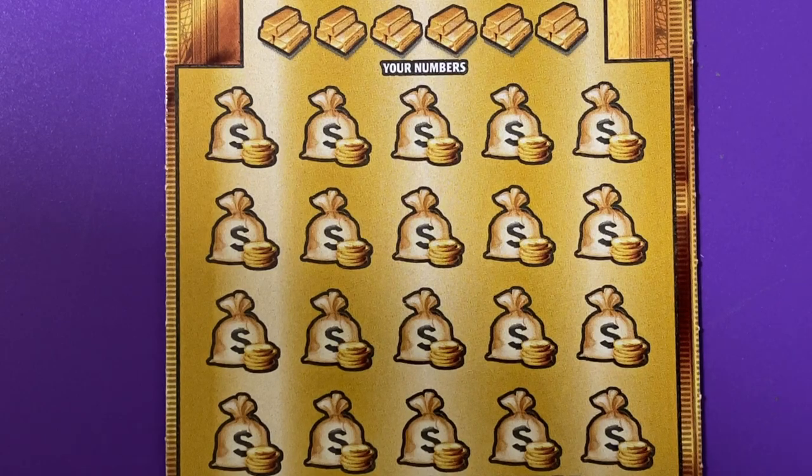He scratches the barcode, so I try not to show those. And I try not to put the video up until after he cashes the ticket. So that's why you won't see the barcodes. I'll just put my finger over it. Hopefully it'll stay there. Sometimes it slips off.